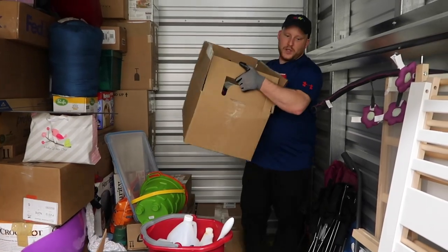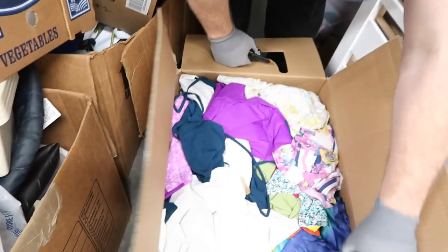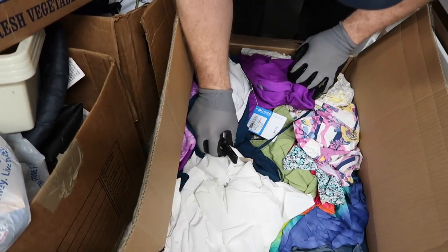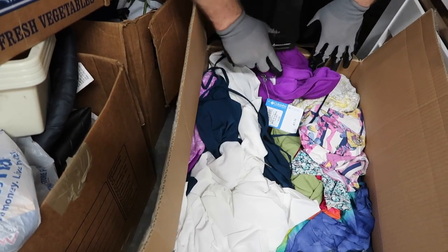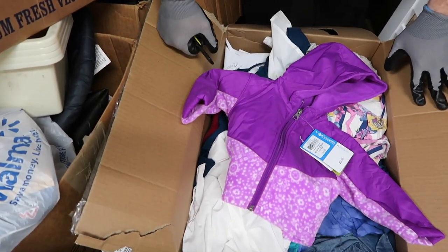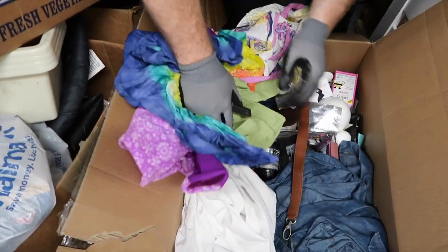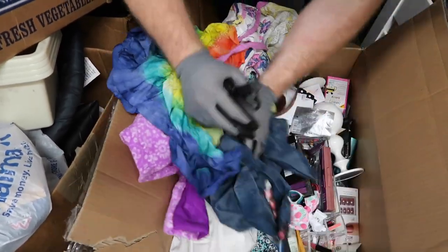Is that a bunch of clothes, it looks like? It says cosmetics on the outside. Ooh, we have some new Columbia. That is a little girl's Columbia jacket. How cute. That will help. That will help in this random box. Oh, of course!